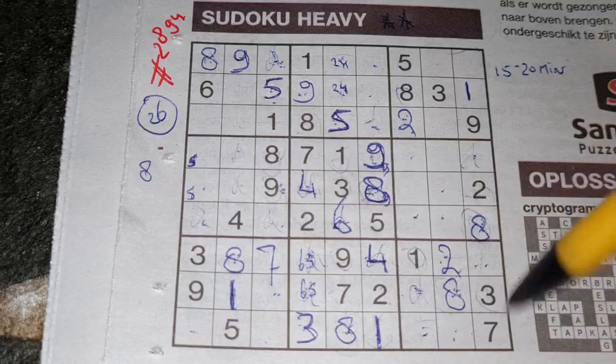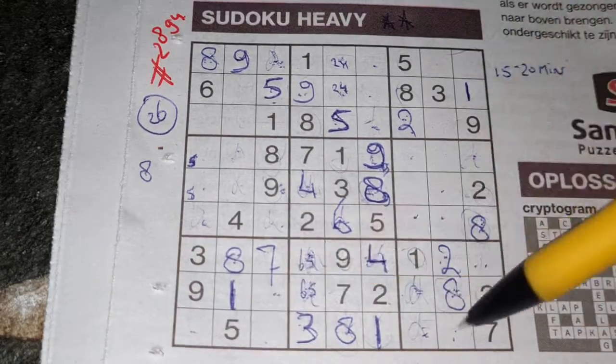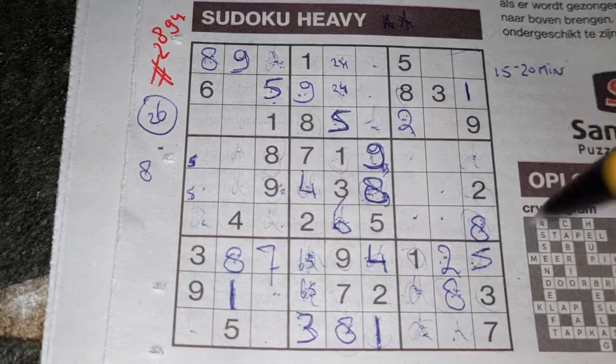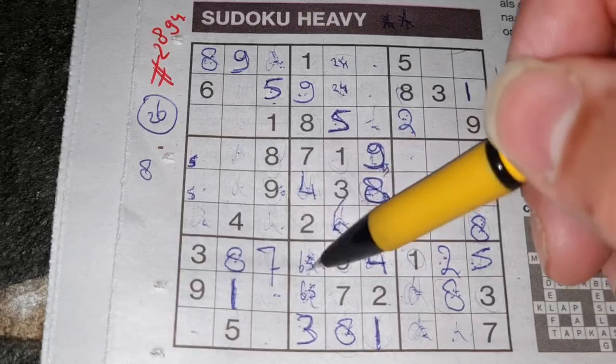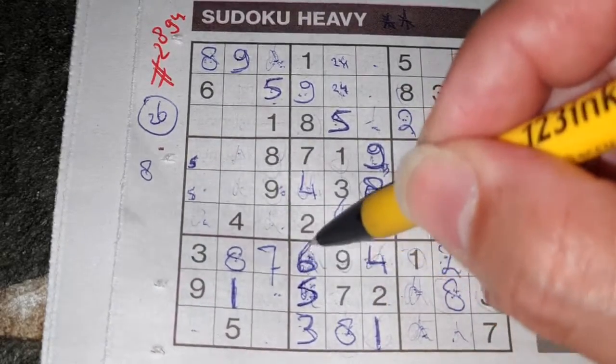1, 2, 3, 4 missing numbers in this big square. One of the missing numbers is 5. We see here 5, no 5 in these two boxes. There 5, no 5 in those two boxes. So one box left for the 5 should be there. Now I have a 5 here, so this box can't be 5 anymore. That box should be a 5, and this box should be a 6. Alright.